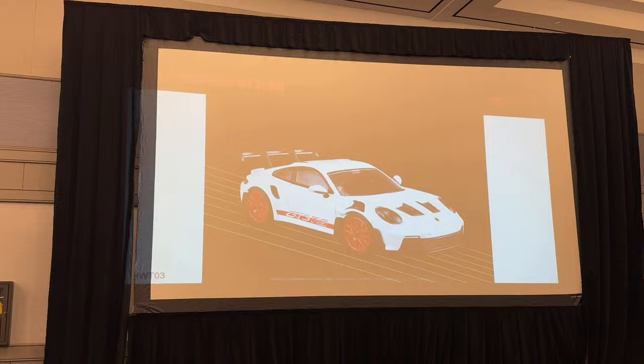This is another work I've done. My first 1:43 casting, the Porsche RS. I think you saw it in the autograph session. I hope you like it.